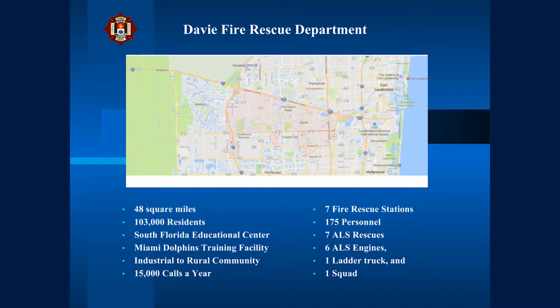I made this font a little bit too small to see from across the room. But we have quite a diverse area. We have a huge educational complex facility. The Miami Dolphin Training Camp is in Davie. We run about 15,000 calls a year. We've got seven stations, 175 personnel, seven ALS units, six ALS engines, a ladder, and a squad, which is a primary response to our motor vehicle accidents on the highways. So we frequent those areas.